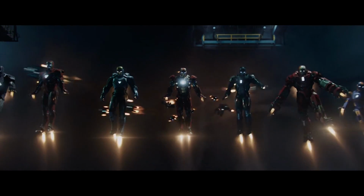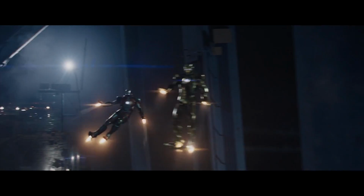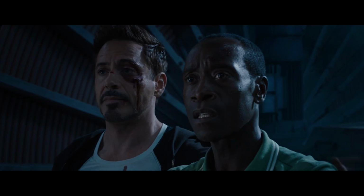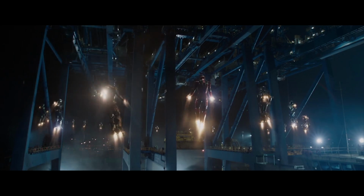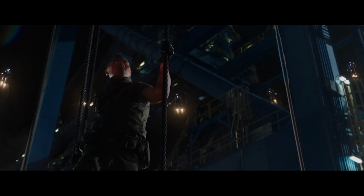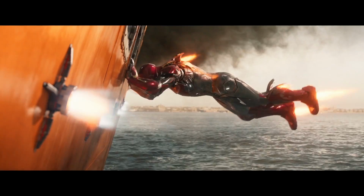There was the space armor that we got a teaser for that was a bit of a misdirect. So I'm hoping that when we get to Infinity War, we see another Iron Man 3 style shot with a bunch of different armors, even though he's probably only going to wear one or two different suits. But I know it's kind of hard to tell just looking from the trailer.